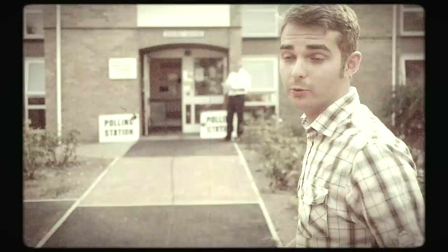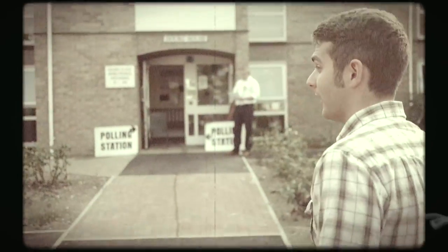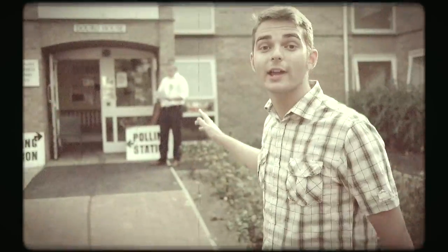Now for phase two, election day. Now, polling station signs will be out here on the day, but polling day only lasts from 7 a.m. to 10 p.m. and not a minute either way.